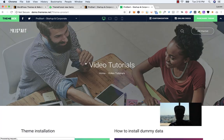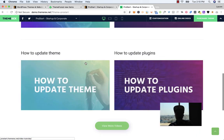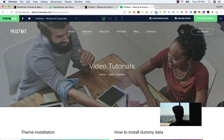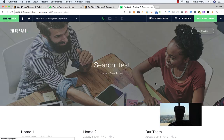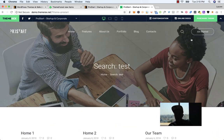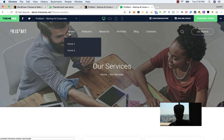Last one. Video tutorials. It's cool that ThemeRex is giving you more information about how to start. Oh, and of course, this has search, which is cool. Let's see what happens when you search. Search results, basic three column, that's fine. And then I love in the nav this get started button. I think that's really cool.